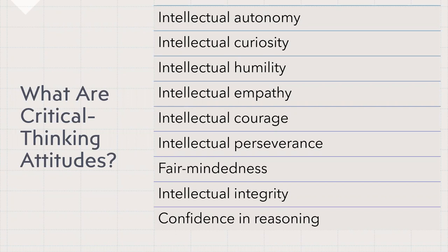Intellectual curiosity. So critical thinkers love to learn new things. They show an attitude of curiosity and inquire and frequently think or ask, what if, or how could we do this differently, or how does this work, or why did it happen, right? And a lot of times, the more you're in the field, the more experiences you'll have to draw on, so the easier it gets.